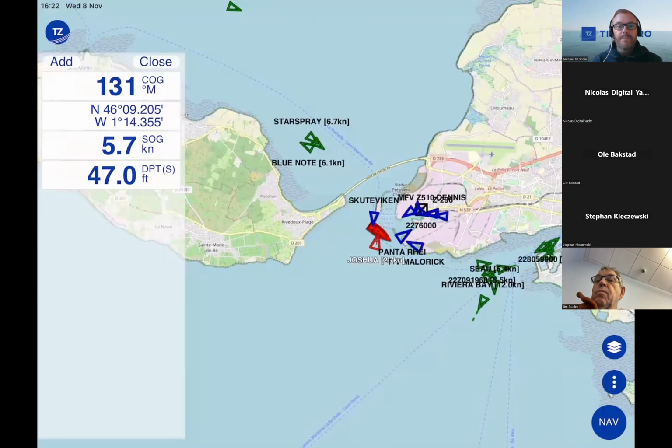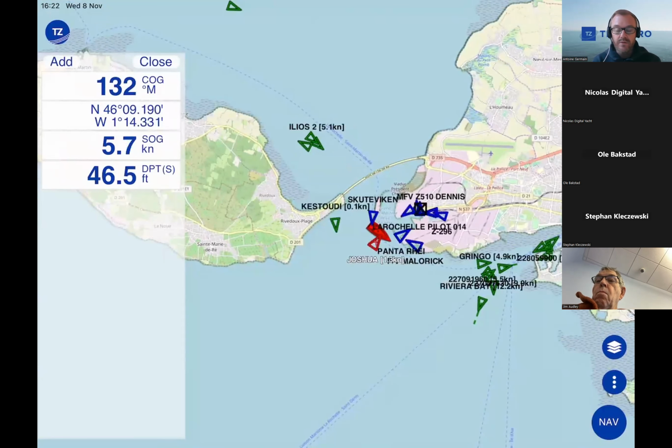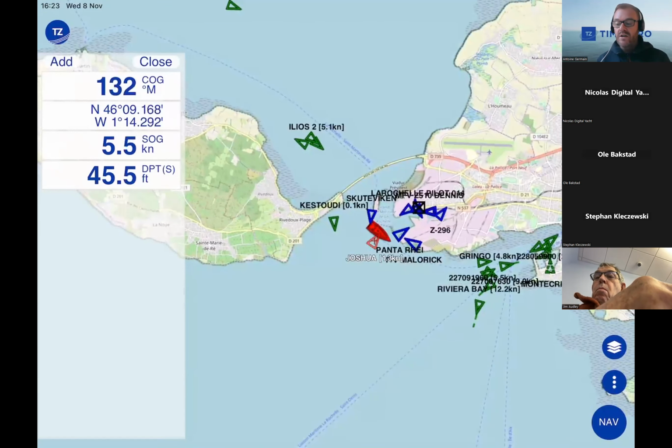So the user had to choose between a vector chart from C-MAP, or a raster chart. It's scanned chart information from the ship. Since the latest version of TZ iBoat, we have just released our own chart data, our own chart format, which is called TZ Maps. Okay, so this is brand new. We are very proud to introduce you to this new chart format.